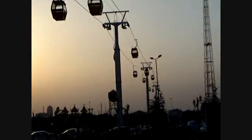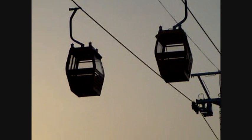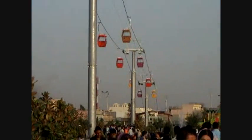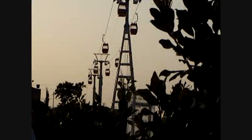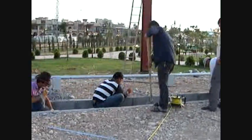Of course, they chose the factory in China because of the low cost compared to the other countries, and at the same time the Chinese have the ability to make the same cable car as they do in France, Turkey, and other marvelous countries, and maybe better than them. The idea of putting the cable car in this location is to make the transportation between the parks easier. Also, it's something for entertainment that makes the people in Erbil get benefit from it.